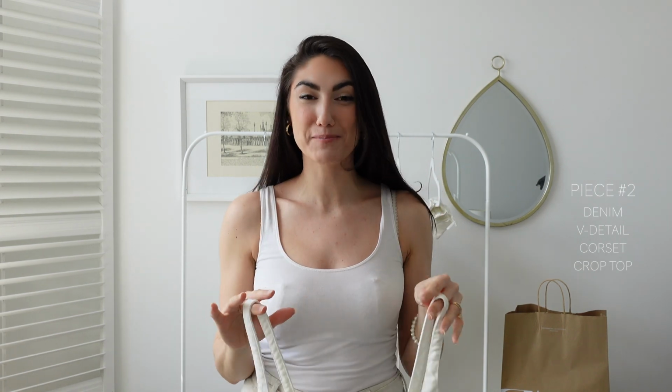I wanted more crop tops in my wardrobe, especially with how much I wear high-waisted trousers. A crop top is just a much nicer option than doing something like what I'm doing today, a tank top and then tucking it in. I just like the idea of a crop top better.